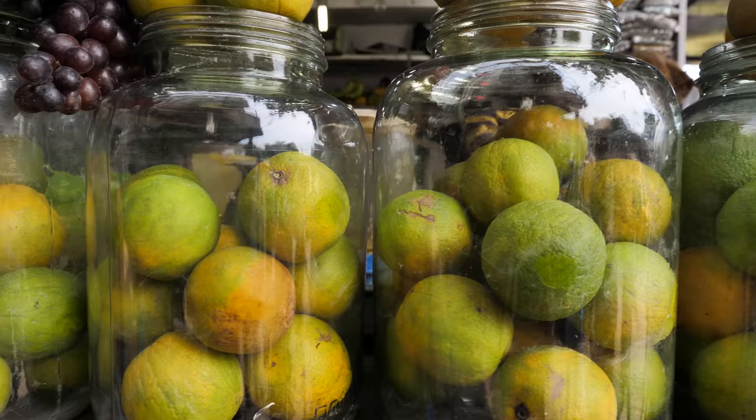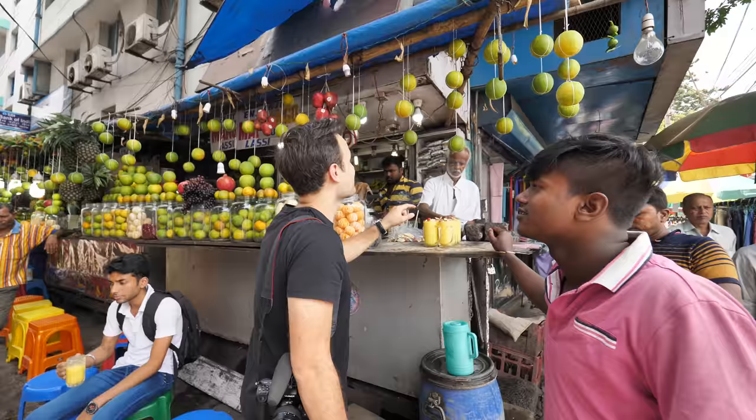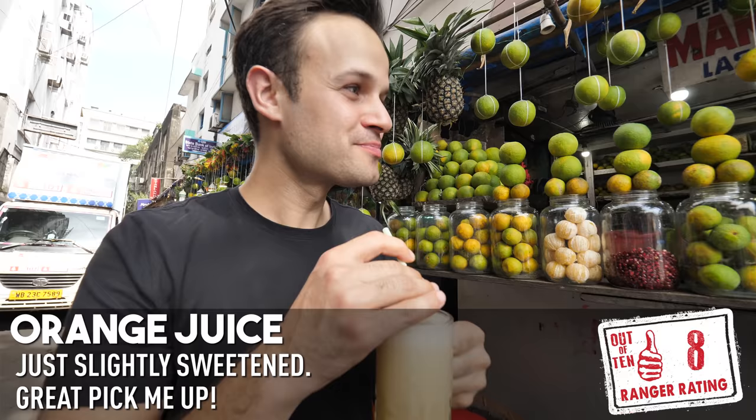Is this mosambi? Mango lassi. Okay, they have mango lassi. We're also gonna get an orange juice. No ice. Mosambi. Okay, thank you. Oh, that is fresh. Not too sweet, actually, just very fresh.